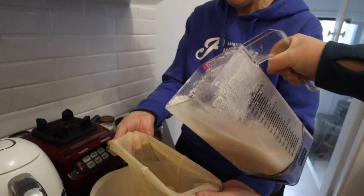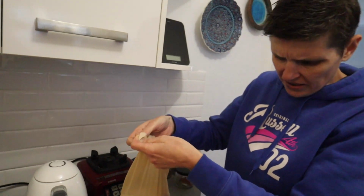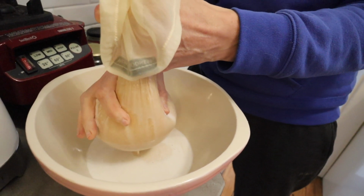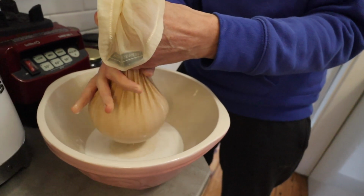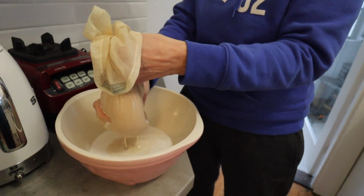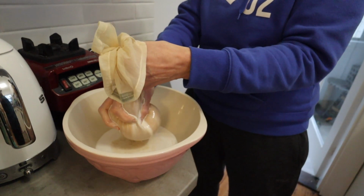Do you want it all in there? No, just do half, because I found that was better. So you can see it's dripping out, but you need to give it a real gentle squeeze through the nut milk bag. It's like you're milking it. You know how people joke, go out to milk the almonds? You actually do need to squeeze it gently.